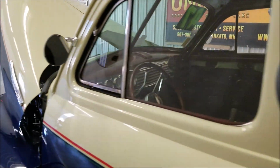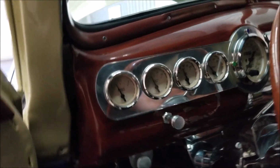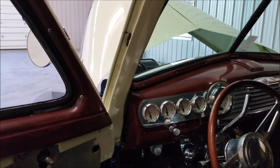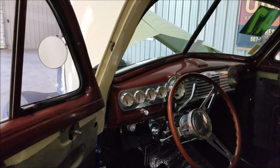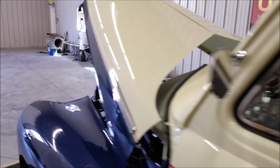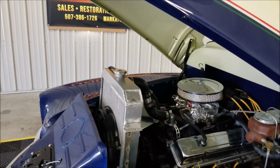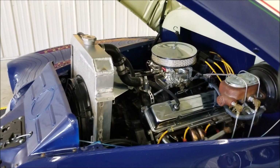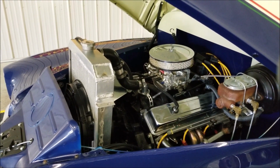Let's go ahead and fire this thing up so you can hear it run. This thing's got a nice little rumble to it. Want to make sure you've seen the engine bay while I was running and hear this Sedan Delivery. All right, there we go. How smooth that engine sits in there. Nice little rumble out of that exhaust.